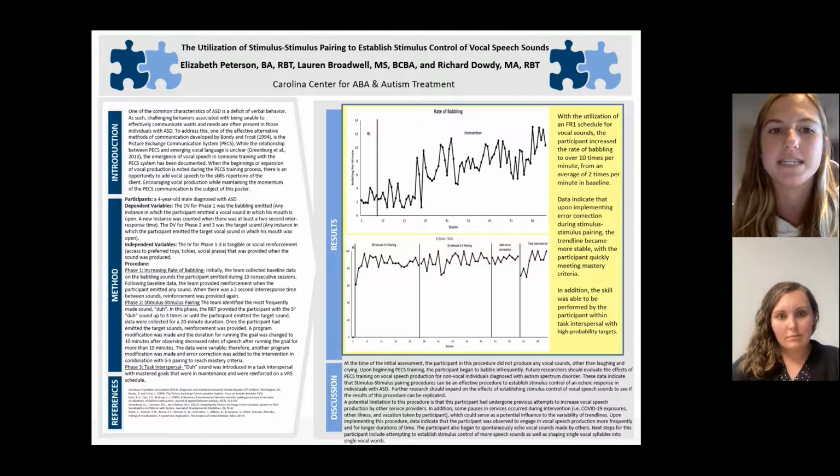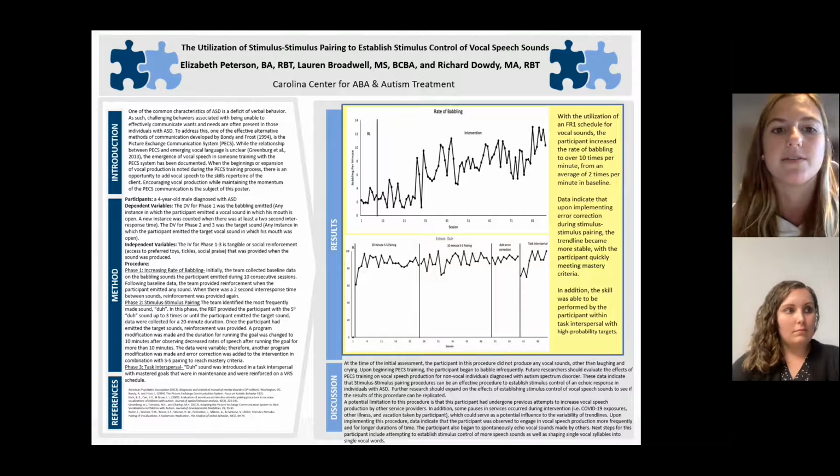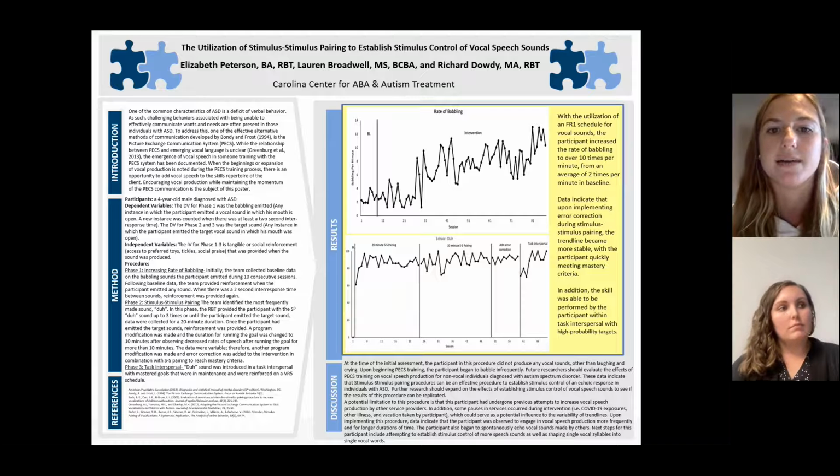In phase 2, the team began stimulus-stimulus pairing and data collection for a 20-minute duration during each session. The team used the data from phase 1 to identify the participant's most frequently made sound, which was duh. During this phase of intervention, the RBT would provide the individual with the target sound up to 3 times before collecting data. If the client emitted the correct target sound when the first or second duh was provided by the RBT, data was collected and the participant was given reinforcement.